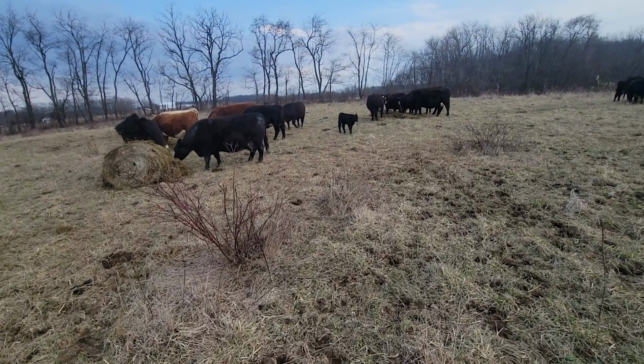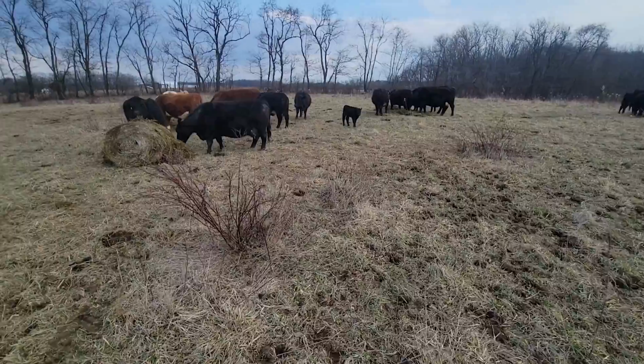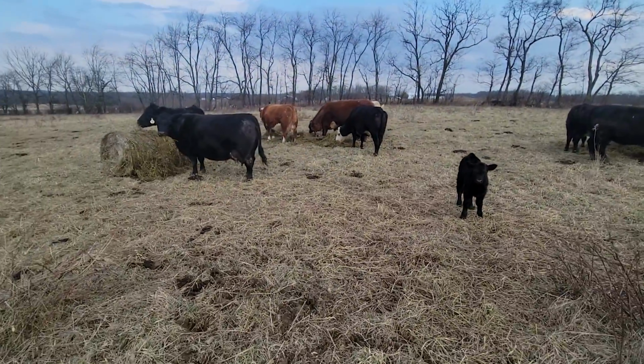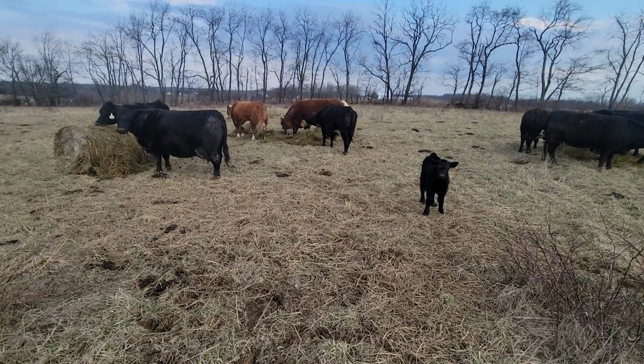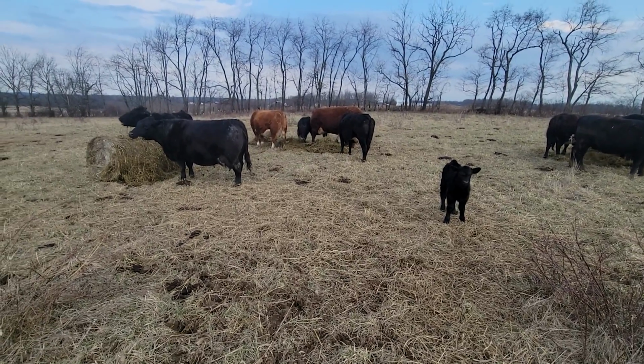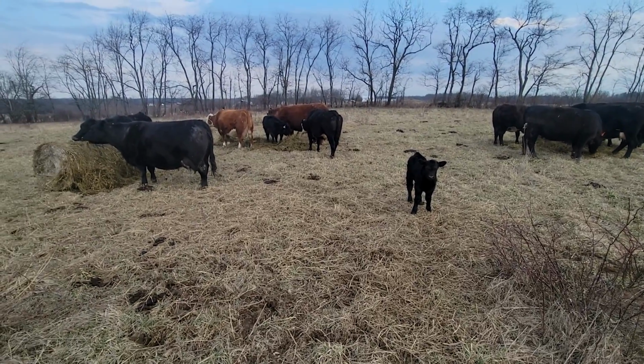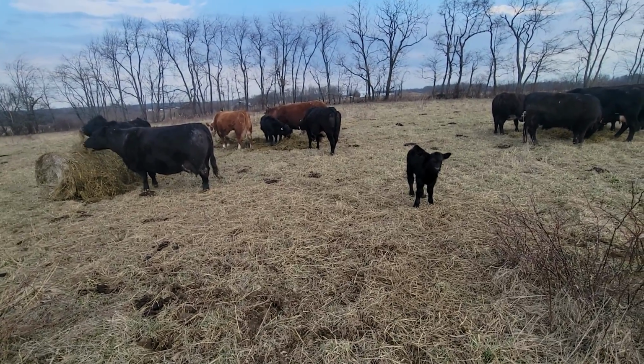So, everybody's happy. Got our new calf there. We got Mama there. That's Mama Train. Gotta keep an eye open on Mama. I call her Train for a reason. A couple years ago, I went to tag her calf. It was outside of the fence. I climbed over to tag him.